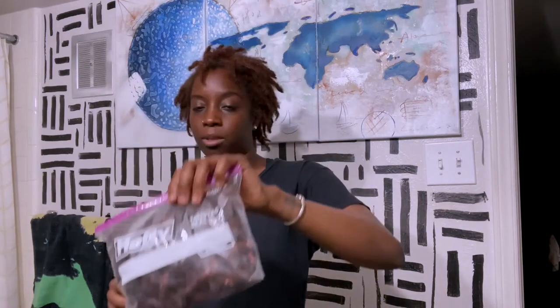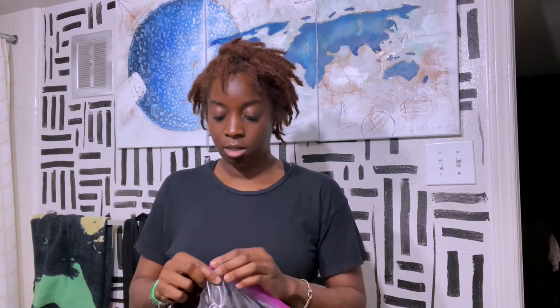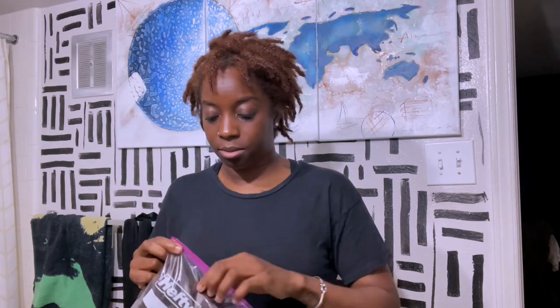So I got a request a while ago asking me to cut inside my lock so we can see what is in my lock. So we're gonna do that. So you guys know I cut my locks, and I put them inside a Ziploc bag. So we're gonna take one out. Oh, look at my babies. I haven't opened this since I cut my hair. Smell good in there.